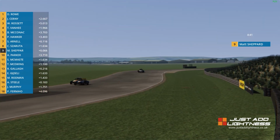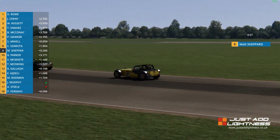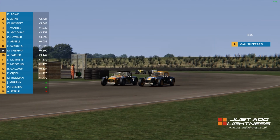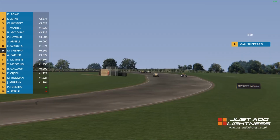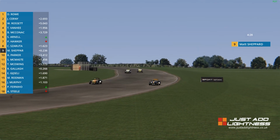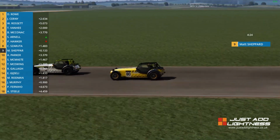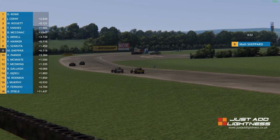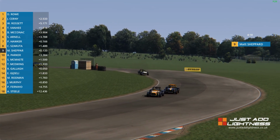Matt Shepherd started towards the back of the field, climbed back up a few spots, and now he's stuck in the midfield here in 9th place. He had a good qualifying session actually. He was probably qualified about 2 or 3 places higher than he would normally expect to. We previously saw him on the B grid, so it shows how much progress he's making. But during the race, he fell back in race 1 due to those incidents. But now it looks like he's really up there having a good old battle with Christian Zaruto.